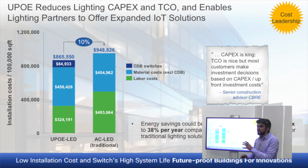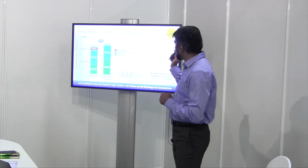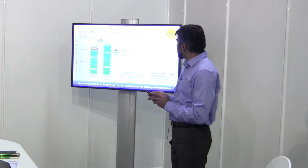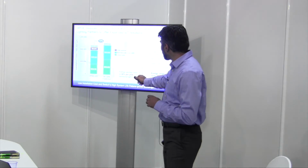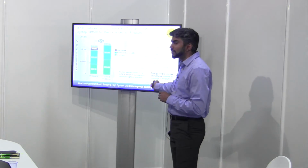This study was done primarily for the US, but in the US, data technicians are paid way less than electricians. Because of that disparity in the entire payment, the labor costs are very different. Energy savings are almost 38% per year, and I feel the most important aspect is that the biggest cost savings is in future-proofing buildings for innovation.